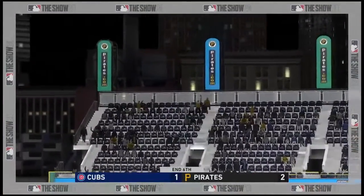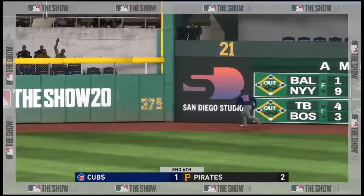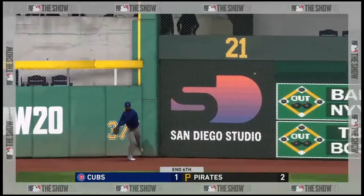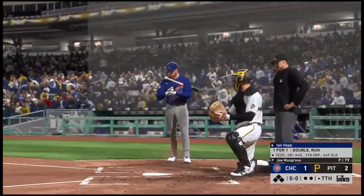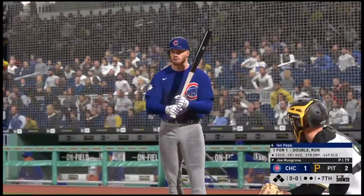The 6, 7, 8 hitters coming up to start the 7th. It's now 2-1 Pittsburgh. Digging in, the switch hitter, Ian Happ. And guys, 7th inning already. Hey, I'm not complaining, but this one's been flying by. Yeah, I'll agree with that, Matt.